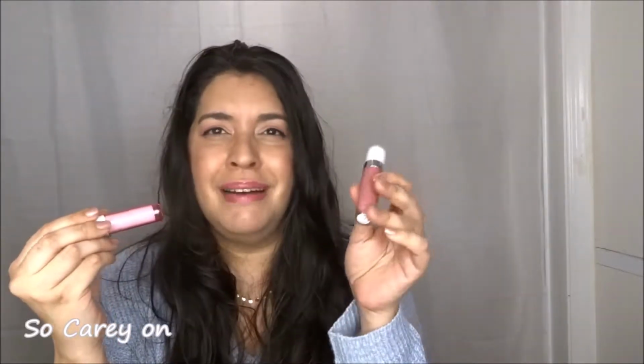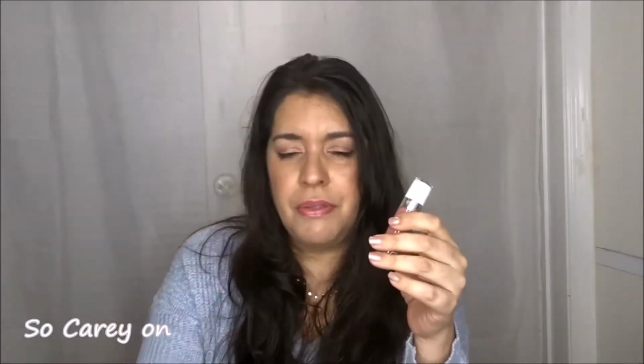If you were wondering what I was wearing before I put on Just My Type, I was wearing the e.l.f. lip balm in the color Pouty Raspberry. I love these things. I have, I don't know, like 4 or 5 of them, and it's just one of those lip things that I wear often. But in either case, I'm really enjoying these lip glosses.